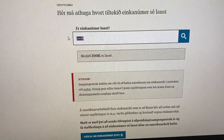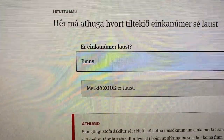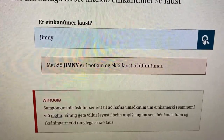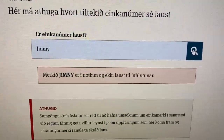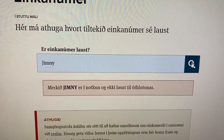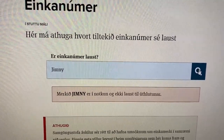Now, if I would type Jimny, it says, in red, the license plate Jimny is in use and is not available. That's because it's mine. But that only happened recently, because I had been searching this engine for over a year and it was always not available.